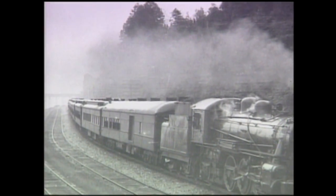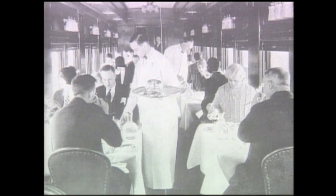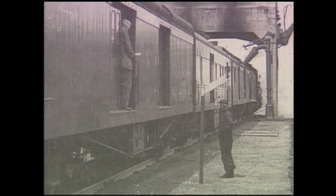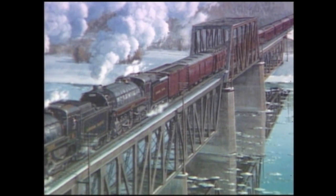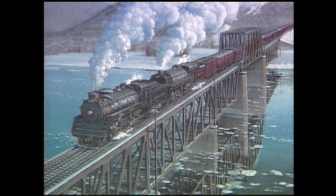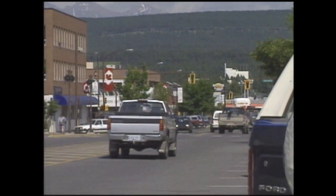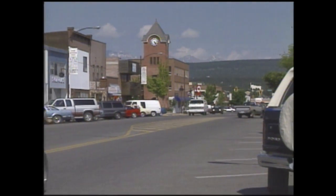The railway car, a practical piece of machinery designed for the transportation of people and goods. Although these types of transport are still widely used, the luxury of these older pieces of craftsmanship would surely be difficult to duplicate. In Cranbrook, British Columbia, this type of historical workmanship has not gone unnoticed.